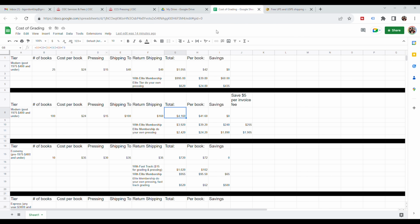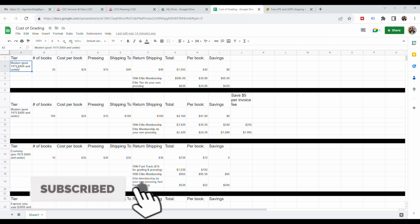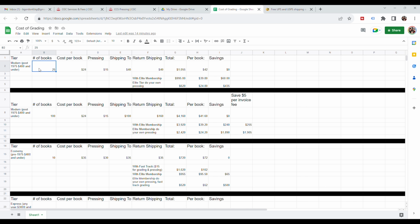So now I want to take a look at some examples here of what I think could be some popular submissions and get the actual per book cost. So in this scenario here, if you were submitting 25 modern books, this is post 1975, valued at $400 and under, 25 books cost $24 per book. Then you add the pressing fee, which is $15 per book, the shipping to CGC, which is about $40.